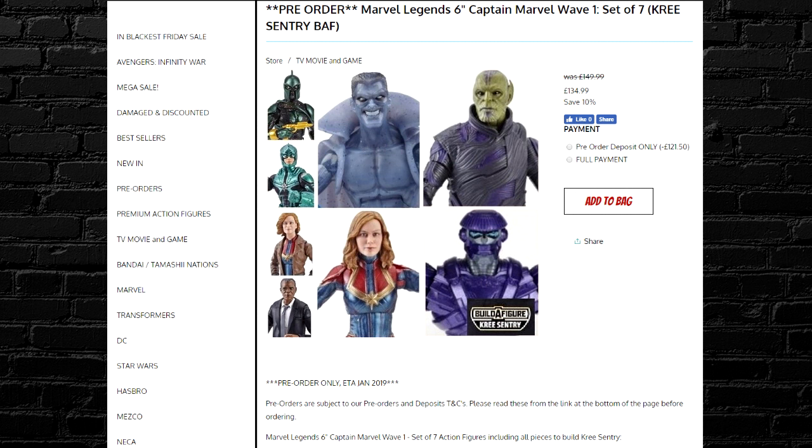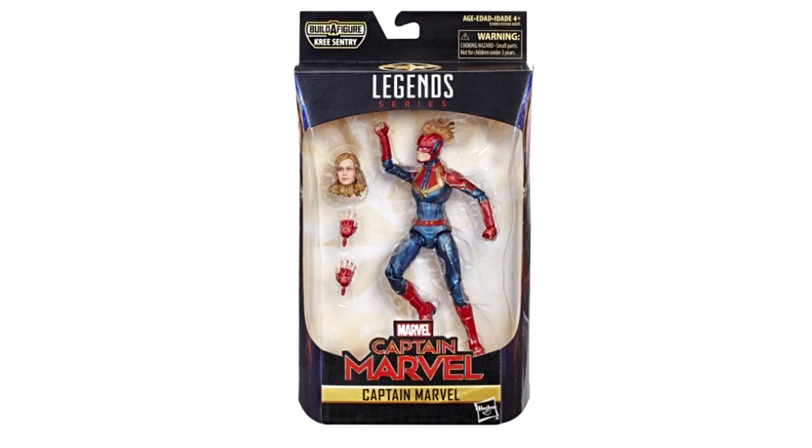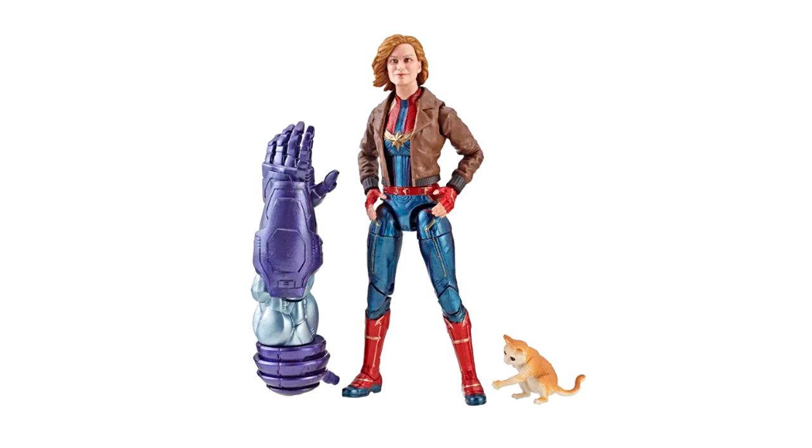Well, if you haven't already seen the latest figure added to the Captain Marvel wave, it looks like we are getting another Carol Danvers, this time in an aviator's jacket, a leather fighter pilot jacket, and the only accessory they're showing, besides a different head sculpt, is her cat. So far we don't see any sign of alternate hands or a different head. The regular Captain Marvel figure that doesn't have a jacket comes with two heads and two sets of hands. So this one, as far as we can tell, only comes with the cat and a slightly different expression on the face and a different hairstyle.